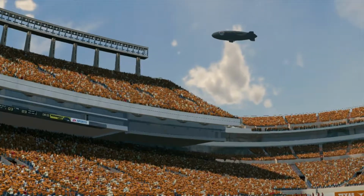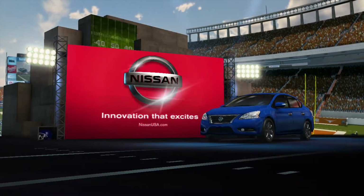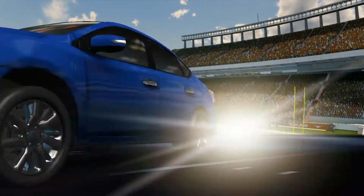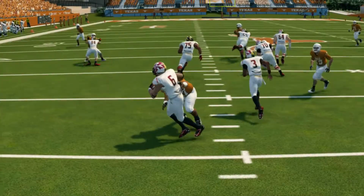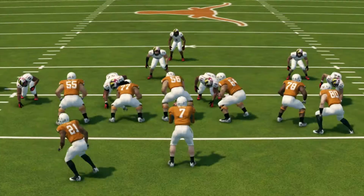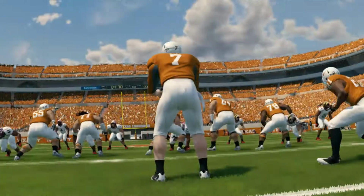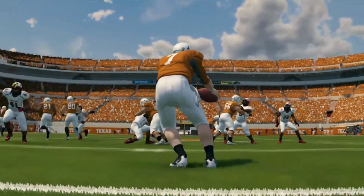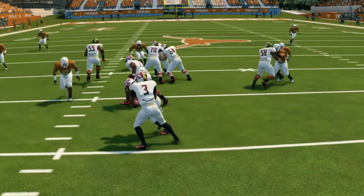We've played 30 minutes. Glad to have you with us on the EA Sports NCAA Football 14 Halftime Show presented by Nissan. Innovation that excites. David Pollack and I here in the studio to break down everything that just happened in your game. David, I'm sure there are plenty of people out there just loving this game. I mean, these two teams are spinning the magic bead all over the yard.